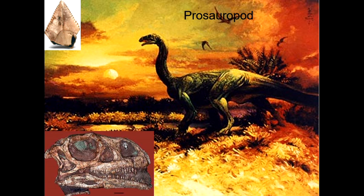Interesting group. So again, here's sort of a mixed slide with both bones and reconstruction. There's the large head. There's the tooth row. There's one of these spatulate serrated teeth, and here's an artist representation of this. And I like this one because it does follow the actual tracks. You can see the much longer, much larger hind limbs, but walking on all fours with, I guess, this gangly long neck sticking up in the air this way.